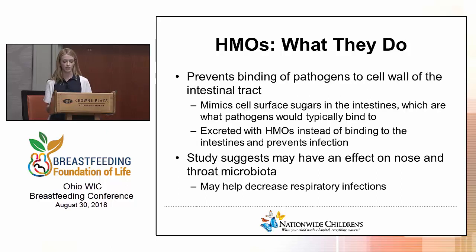A few more examples that some studies have found is that it prevents binding of pathogens to cell walls of the intestinal tract. So they act as what's called soluble decoy receptors to help prevent these pathogens from binding. So this means that the pathogens actually get into the digestive tract. They mistake those HMOs for what they're supposed to be binding to in the digestive tract, and then they are excreted from the body with those HMOs instead of being absorbed and causing illness or infection.